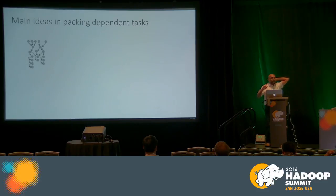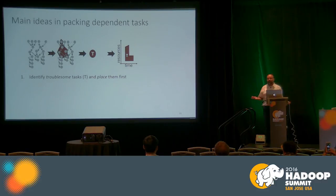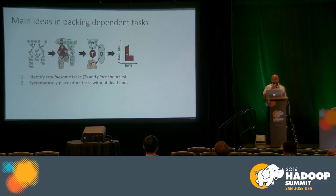One slide on how to deal with tasks with dependencies. Imagine a complex DAG. We pick a troublesome subset. These could be tasks that are long running, potential stragglers, hard to pack. We place these tasks first on a paper schedule, a resource-time schedule. And then we pick the remaining tasks. The green are the parents of the troublesome tasks, the yellow are the children of the troublesome tasks, and the O are the others.